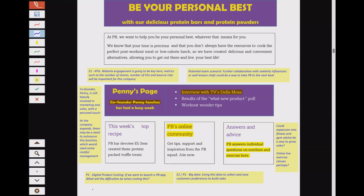Okay. And I've said it before as well, a PB app seems likely, and how you cost for that, what data you could get from that, and what the difficulties of costing for an app are, all comes up regularly in CIMA OCS. And another one from the website made me think about big data, which is a part of your E1 syllabus and your P1 syllabus.